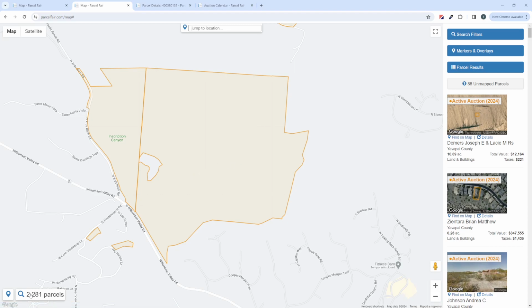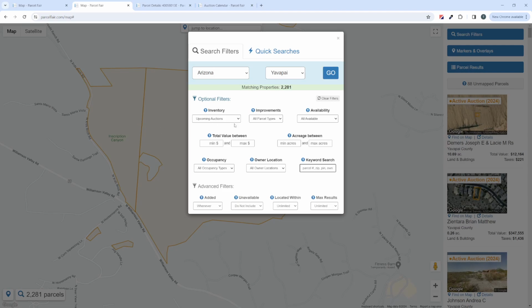Now, when we're talking about thousands of properties like this, you don't want to have to click the map and find everything one property at a time. So let's take a look at those search filters that I showed you a second ago. We're already looking at Yavapai with upcoming auctions. Let's go ahead and look for only land that's improved. That's going to be things that have buildings or structures, and that takes the list down to 877, drastically down from, we started at 56,000 down to 33,000 down to 2,200, and now we're at 800 properties.